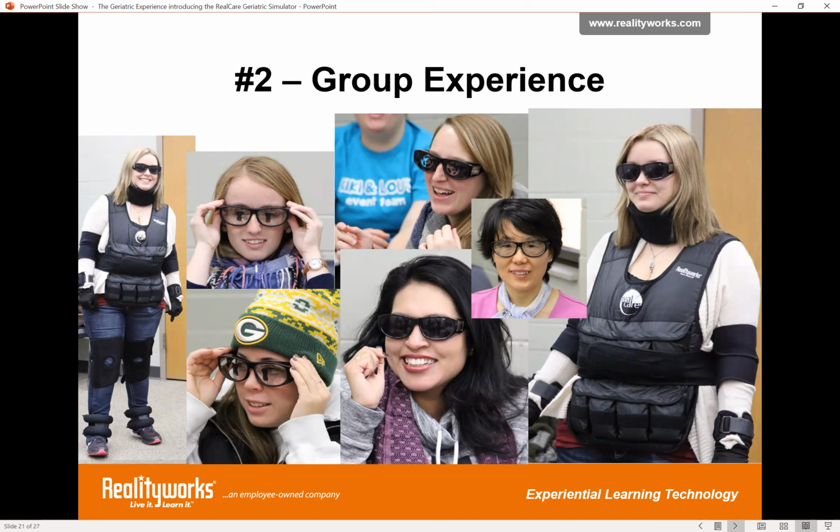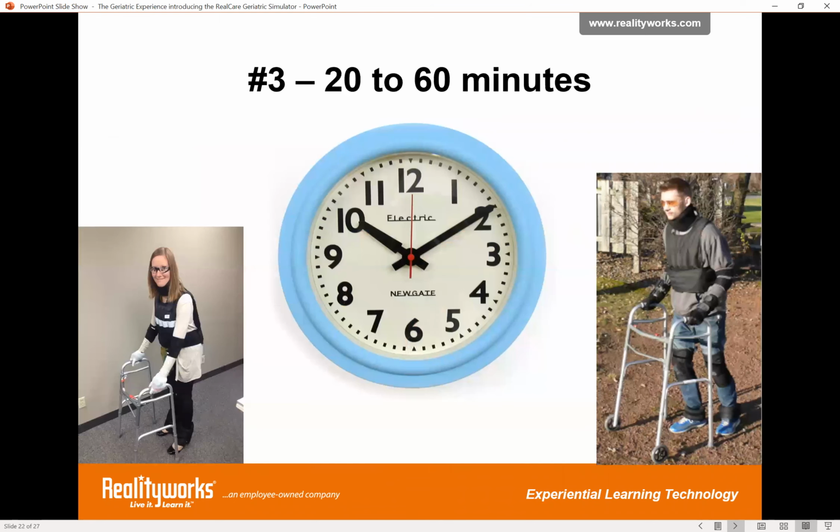Whenever students can experience this together, it enriches the conversation to compare how each is feeling and things like that. So, many of the lessons include those tasks to perform using different parts of the suit. And when you're able to get groups of students doing it simultaneously, it's very enriching. So we encourage you to do that whenever possible.